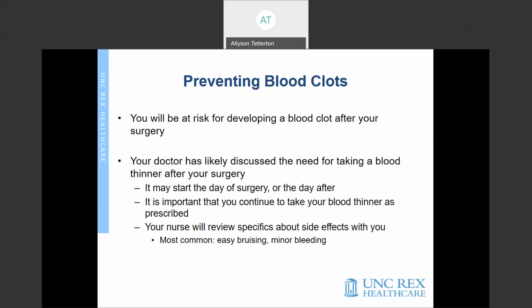We also focus on preventing blood clots. You will be at risk for developing a blood clot after your surgery. Your doctor has likely discussed the need for taking a blood thinner after your surgery. It may start the day of surgery or the day after. It is important that you continue to take your blood thinner as prescribed. Your nurse will review specifics about side effects with you. Most common is easy bruising and minor bleeding.